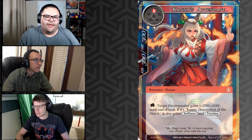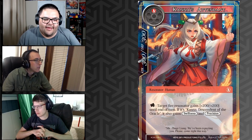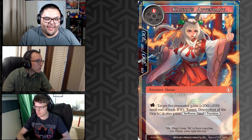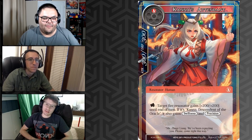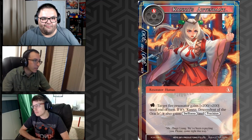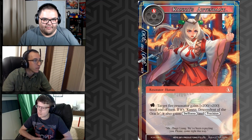Next up, Kana's Attendant, which is a 1-cost, 3/3 human. Rest: target fire resonator gains +2/+2 until end of turn. If it's Kana, Descendant of the Oracle, it gains swiftness and precision. I really like this card. This is really good, I think. It's interesting. I'm also liking the artwork on it. It's actually pretty cool. I'm a big fan of, if something comes in and it already has swiftness, she just pumps it up a little bit.